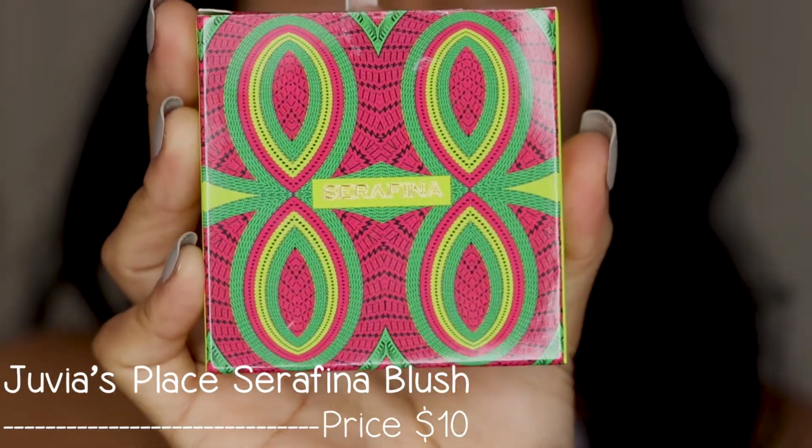So the first thing I got was the Juvia's Place Serafina blush. I'm not sure if this is new, but I went to their website and found this blush. So let me open it up so I can show you guys how this baby looks, because when I saw it on the website, it caught my attention because it was like a summer orange vibe blush.